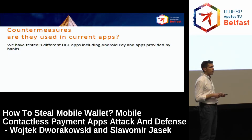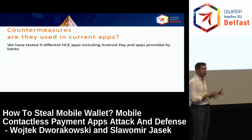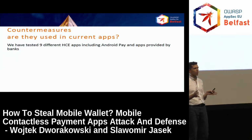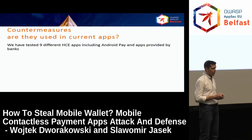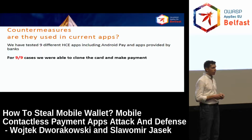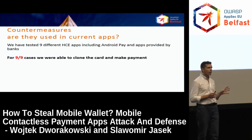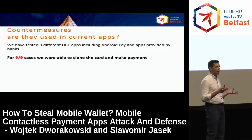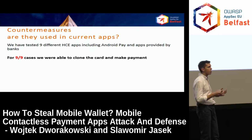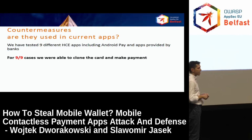So we have tested 9 different implementations of HCE, Android Pay, and 8 different apps provided by banks. And here are the results. We were 100% effective in cloning the cards and making the payments. So probably most of the current implementations aren't using these additional solutions to protect against cloning.